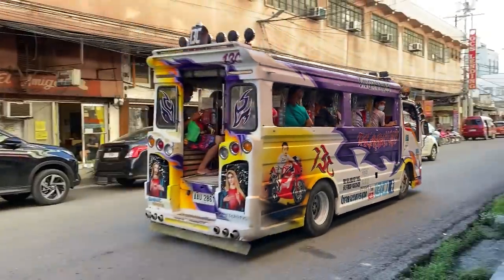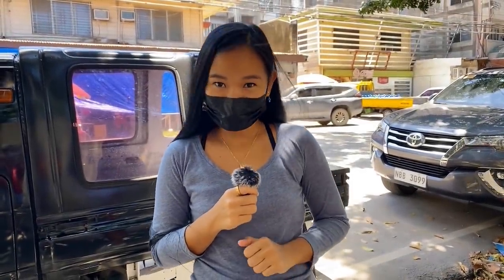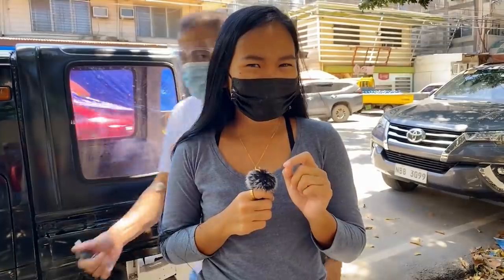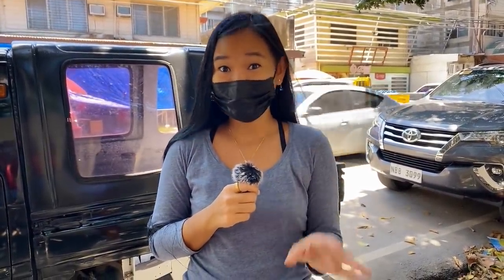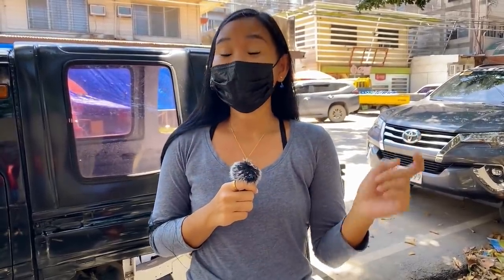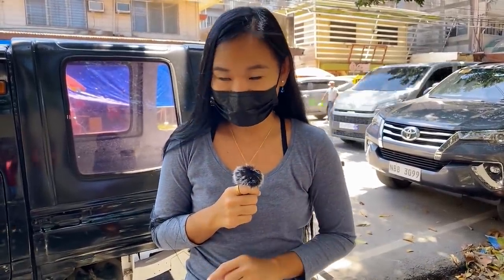Let's go find out. I'm here on the streets and I'm trying to flag down a jeepney. But the tricky part is which jeepney to take because there's a bazillion different kinds of routes in bigger cities. Unlike in the provinces where jeepneys travel back and forth between cities and barangays, here in the bigger cities like Cebu, that doesn't happen that way.